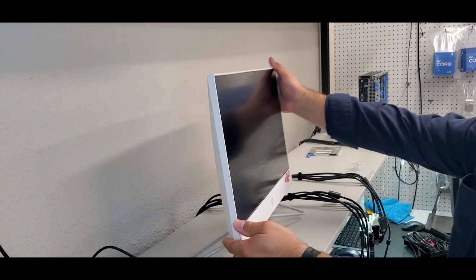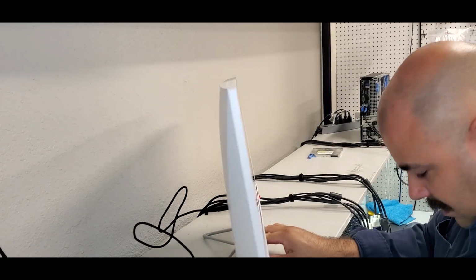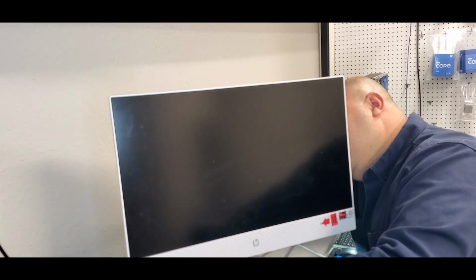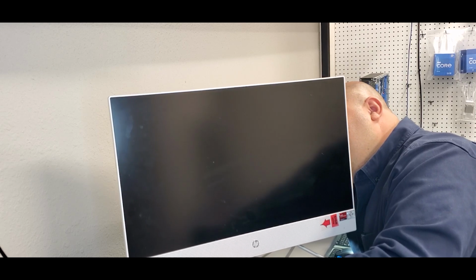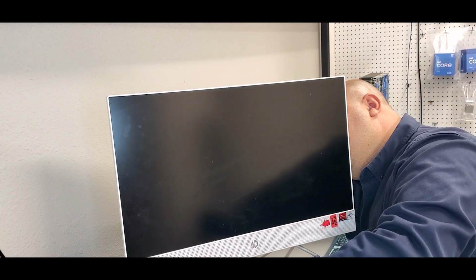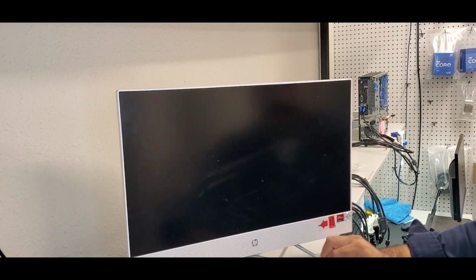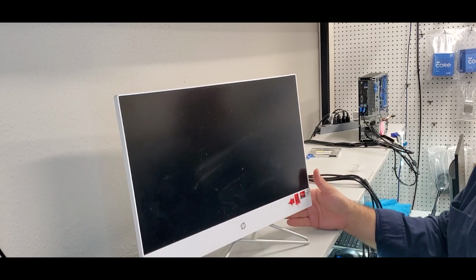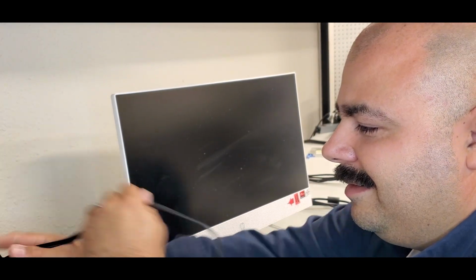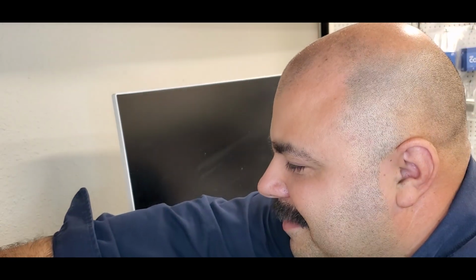Alright, so let's get this machine plugged in. Let's put the customer's mouse receiver back in. And let's put ours in. Let's test this out. Okay. Power button in the back. Forgot we gotta plug it in. Simplest things, right? We all forget.